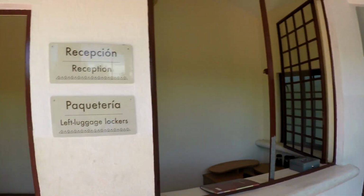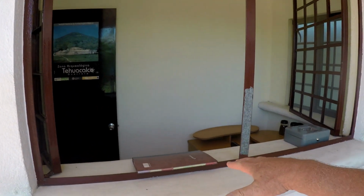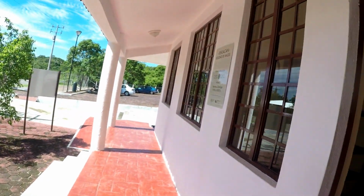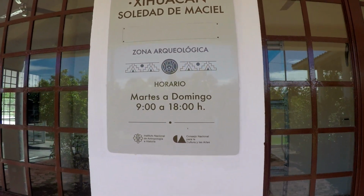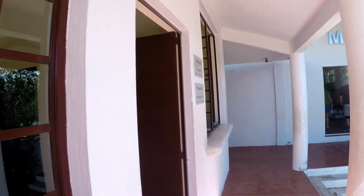So it costs about 20 pesos per person to get into this site. That's the window where you pay. There's usually a guy sitting right there. Then just down from that, if you look in these windows, there's pieces of pottery and other objects that they have found at the site. You can't really see it because of the reflection in the window, but it's on a table and shelves back there, different flint blades and things like that they have found.